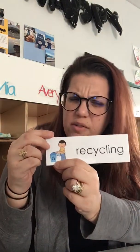Recycling. When you see the sign, it'll tell you what you should be recycling. What can you throw in there? It'll tell you if it's glass, paper, cardboard, plastic, or aluminum. Now, in the trash can, we make sure we throw everything in the trash, right? We don't just leave trash all over the place.